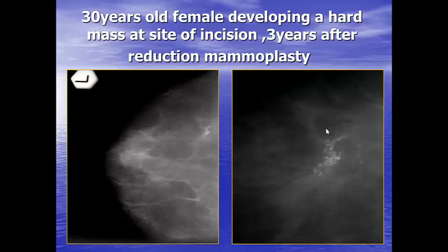This is 30 years old female developing hard mass at the site of the incision after reduction mammoplasty, so it's not a malignant case. And this is the typical appearance of fat necrosis. It is related to the oil cyst, so it is not suspicious. And the patient, she has no suspicion before, and so just for follow-up, and on follow-up it was the same appearance. So if you can give for this case PIRAT-3 for follow-up, it's okay, because you have no history. It is related to the scar site and the fat necrosis. In reduction mammoplasty, we have a high incidence of fat necrosis because we remove a large amount of tissue.